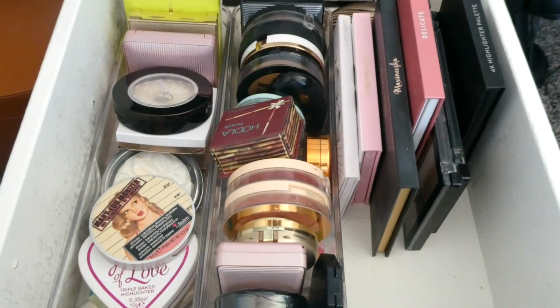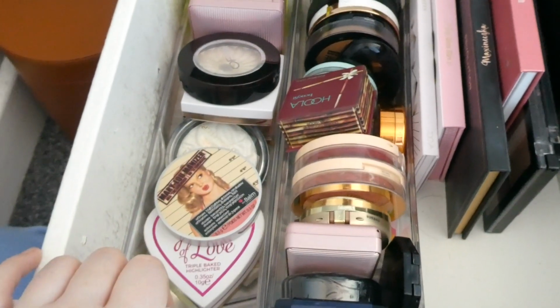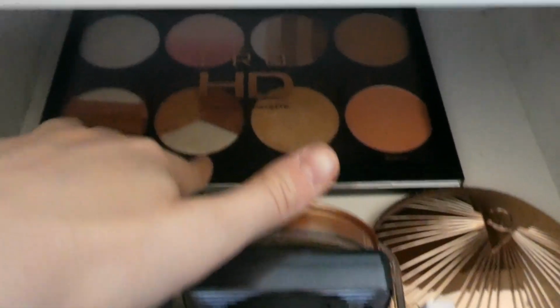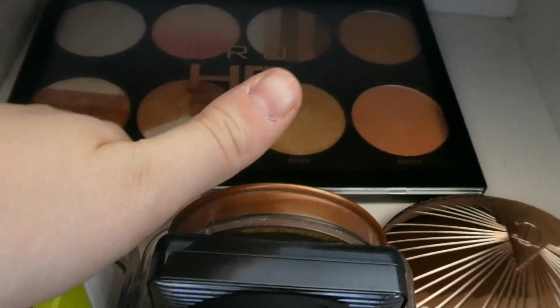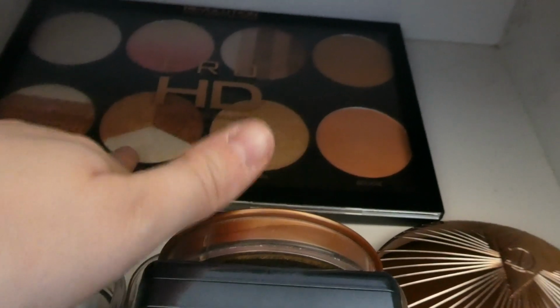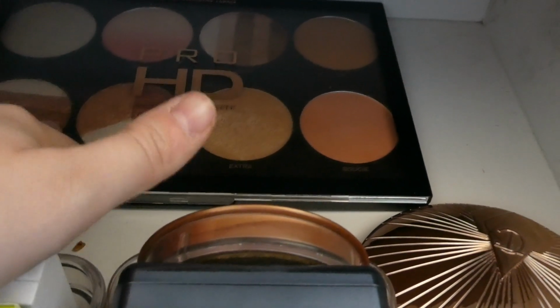Next drawer. So this next drawer for me, I'm really not sure if I'm going to be getting rid of anything, but it definitely needs a little bit of a sort out. So I have one little highlighter and bronze palette back here. I actually just keep this for when I am tanned, so I'm going to keep it, but it's kind of on the chopping block, I would say, because I really haven't used this for a long time. So yeah, this one is hit or miss whether this is going to be in my collection for much longer.